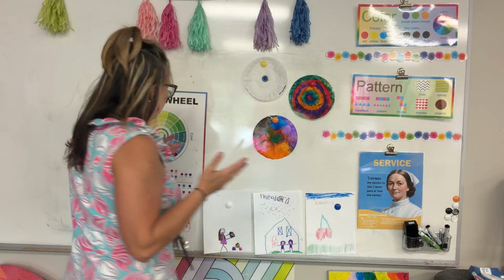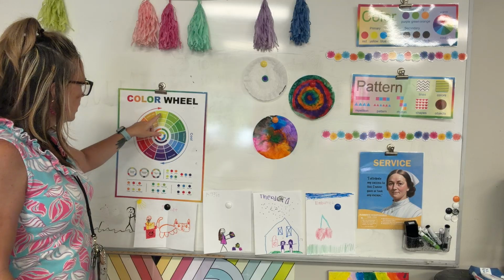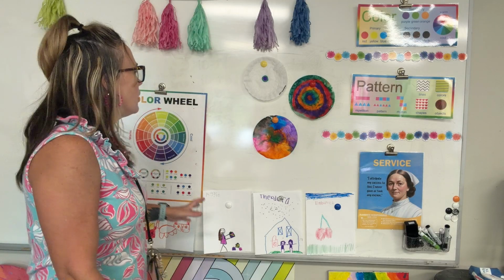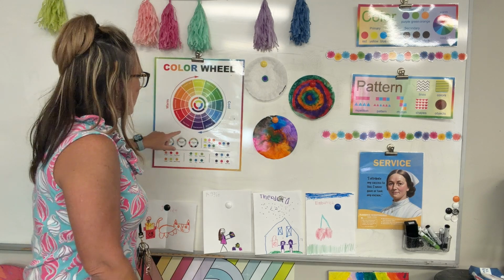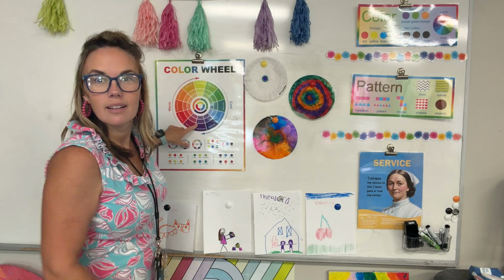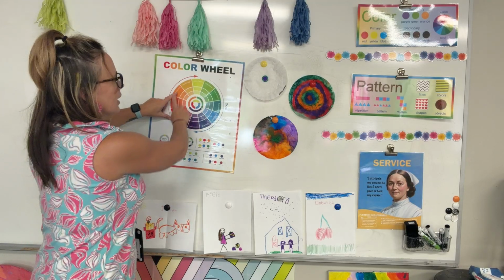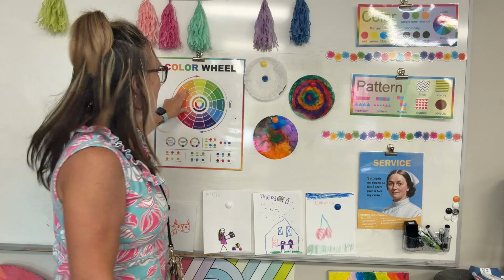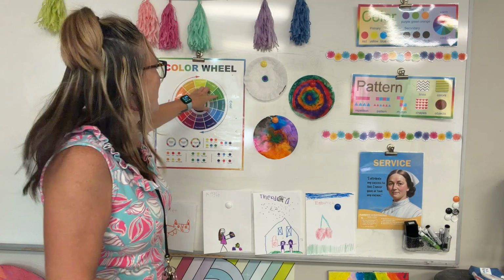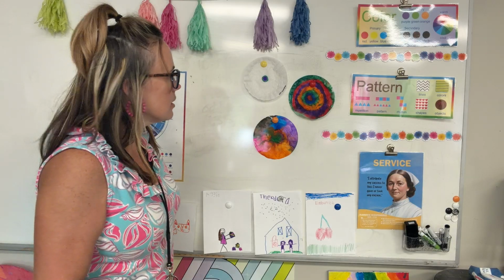But if we look, because we talked about red, yellow, and blue are primary colors, right? So when we look at the color wheel, if I mix my red and I mix my blue, what color do I get? Purple, right? Or if I mix my red and my yellow, I get orange. And if I mix my yellow and my blue, I get green, right? So that's a great example of a pattern that's going to stay the same.